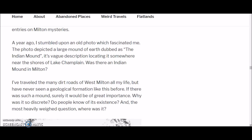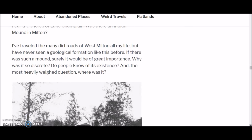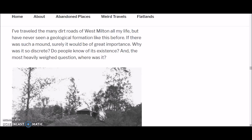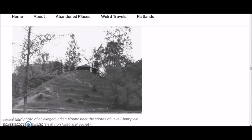It says, a year ago I stumbled on an old photo which fascinated me. The photo depicted a large mound of earth dubbed as the Indian Mound. It's a vague description locating it somewhere near the shores of Lake Champlain. Was there an Indian mound in Milton? It says, I have traveled the many dirt roads of West Milton all my life, but have never seen a geological formation like this before. If there was such a mound, surely it would be of great importance. Why was it so discreet? Do people know of its existence? And the most heavily weighed question, where was it?